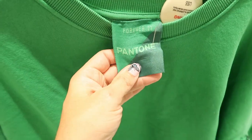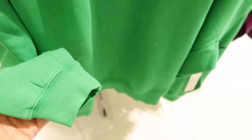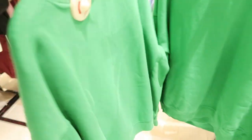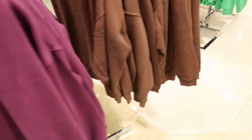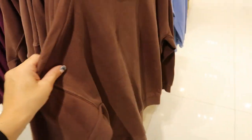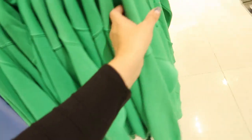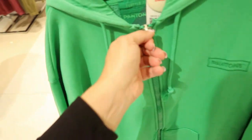So these are also from the brand Pantone, have the crew neckline, the drop sleeve. That's what the wrist looks like, has the ribbing on the side and then the ribbing at the bottom. These are $27.99. It comes in the green, also in this purple and the brown and in blue. And then in the same colors are these little zip-up sweatshirts.